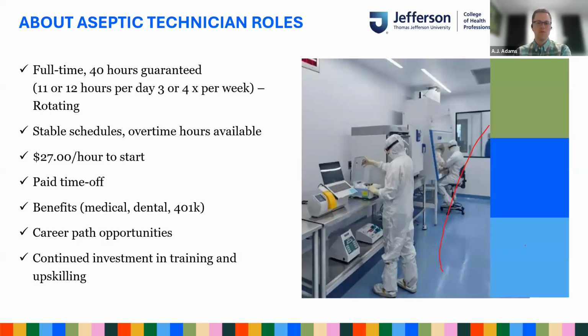Great. I hope that was helpful in understanding who Iovance is as an employer, why they chose the Navy Yard, and also getting some glimpses on what it looks like to work inside that laboratory environment. Now what we're going to do is talk about the aseptic technician position, all the things that make it a quality job you can see on the left-hand side of your screen, including the reliable hours, the pay rate, and all of the benefits.